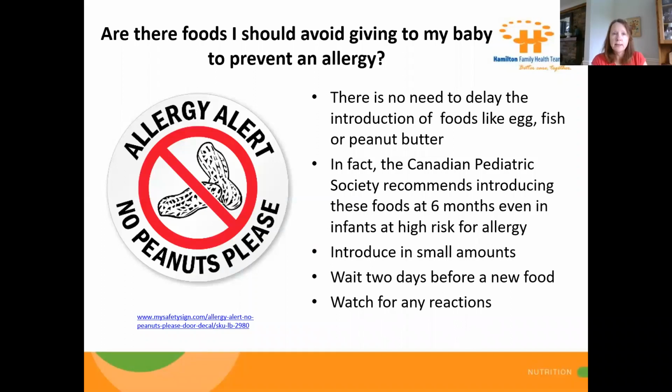In terms of allergies, are there foods I should avoid giving to my baby to prevent an allergy? The good news here is the Canadian Pediatric Society has now put out recommendations saying that introducing foods like egg and peanut butter at 6 months, even in infants who are at high risk for allergy, so infants from families that have multiple allergies, there seems to be a window of opportunity where introducing these common allergens is associated with less allergy, which is good news.